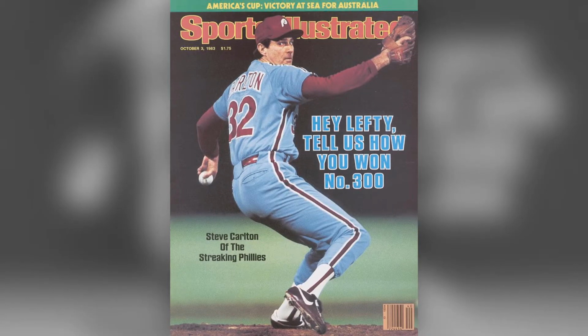He devised ways to use weightlifting and weight training, which was not common in those days among baseball players, and especially among pitchers. He found a fitness guru named Gus Hoffling in the middle 70s, and he really helped revolutionize baseball's approach to conditioning with martial arts training.